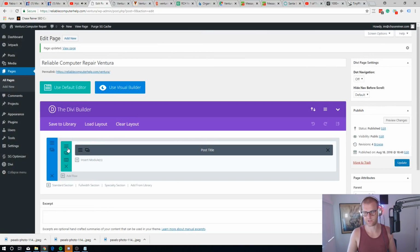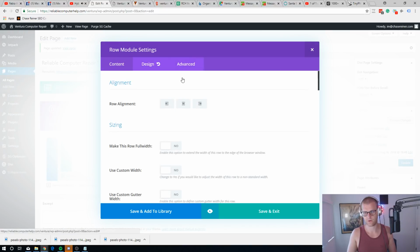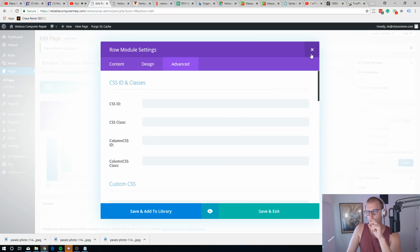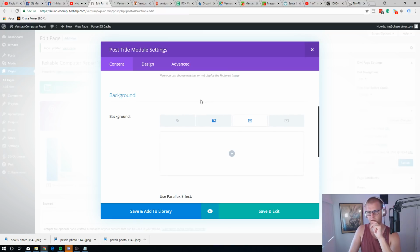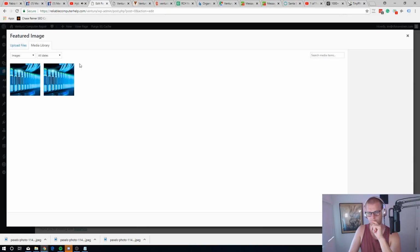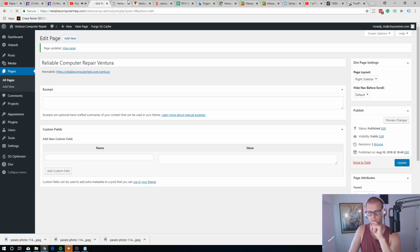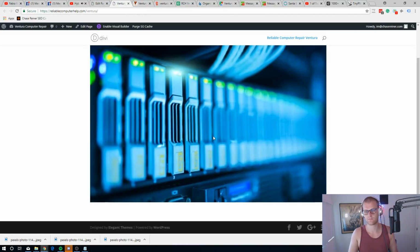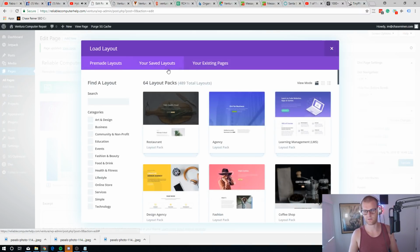I do not know design at all, just to let you guys know. I don't see why it's not pulling the full image in though. Probably because it's a background. Let me just try featured image and then pull it into there. So it pulled in there, but it's giving us this weird... It's probably just easier to use the layout because I don't know how to do all these custom settings.